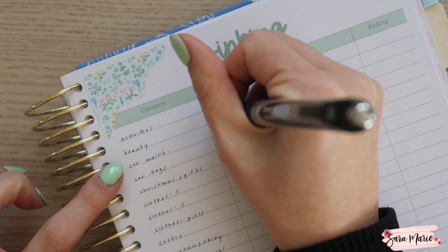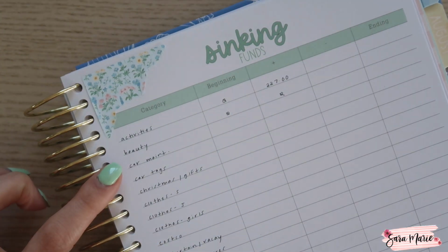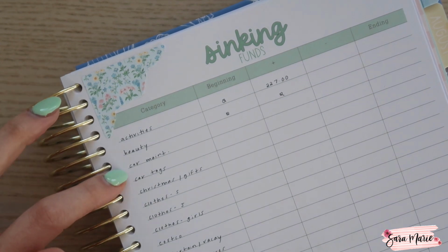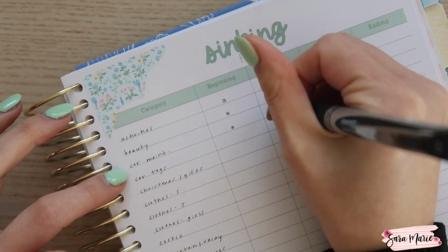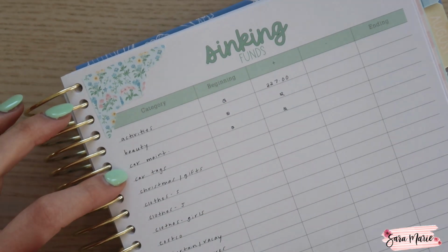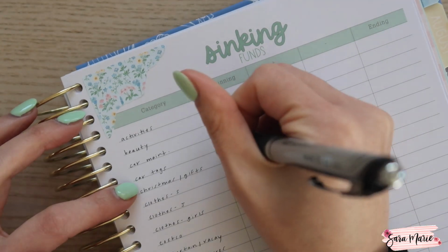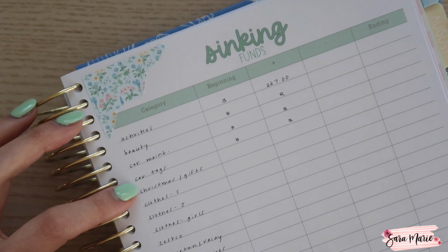Beauty, we're not adding anything in. Again, I think either our household or my personal allowance will cover anything beauty related. Car maintenance, we currently have 0 and we're not adding anything into that one either. We're just going to cash fund that as needed. Car tags is the same exact thing. We're just gonna cash flow that as time goes on.